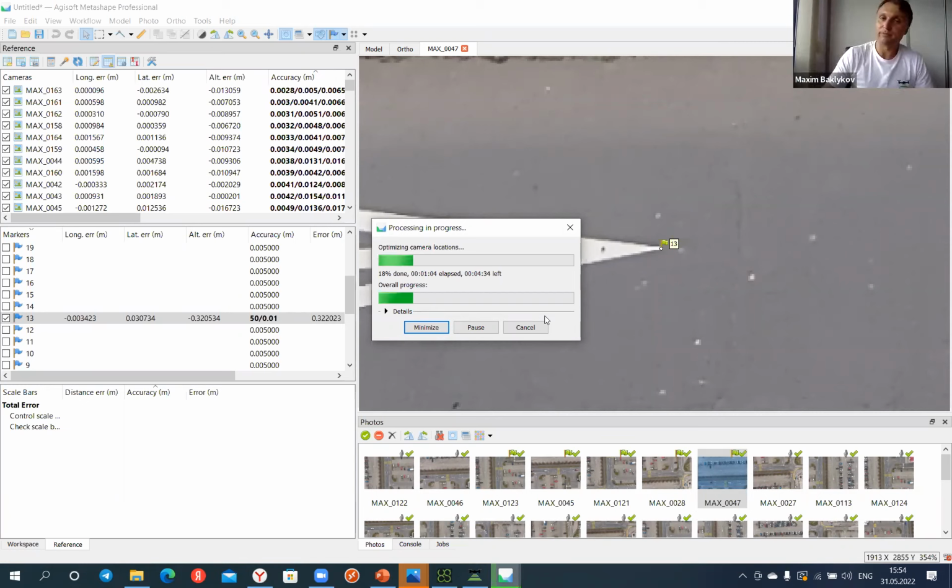As soon as we optimize camera locations, it will re-update distortion parameters. After that, we can check accuracy everywhere. And as you can see, we used only one GCP to calibrate focal length.